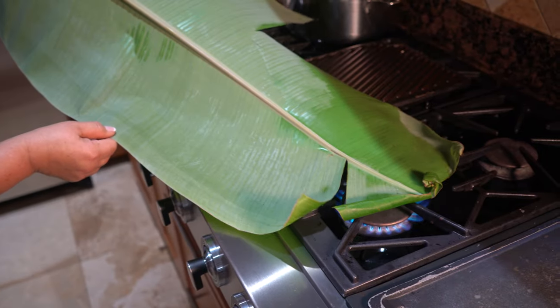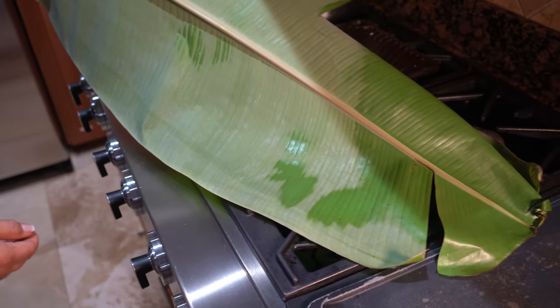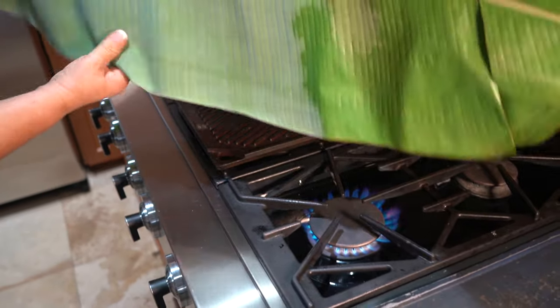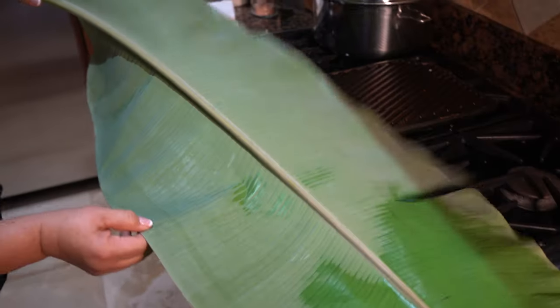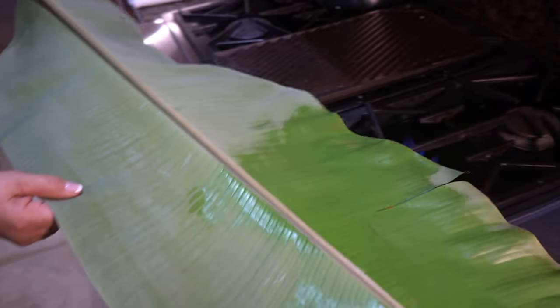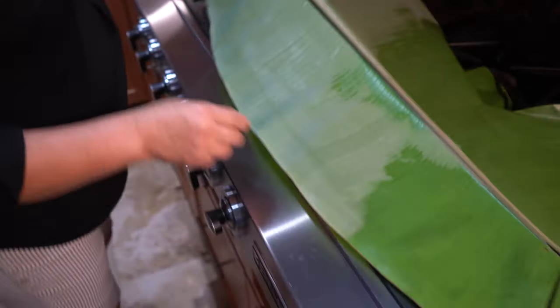And by doing this, she said that it makes the leaf more pliable, so it doesn't break or rip, and also it doesn't bleed green onto your food. Because if you don't do this process, the green will leach out of the leaf and get into the food. You said it better than I do. There you go. Smells good.